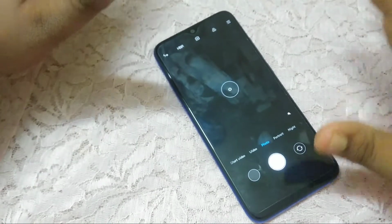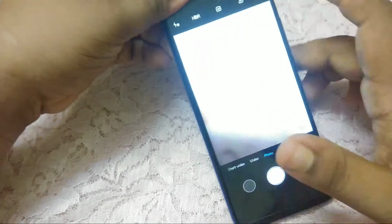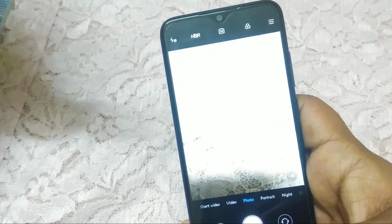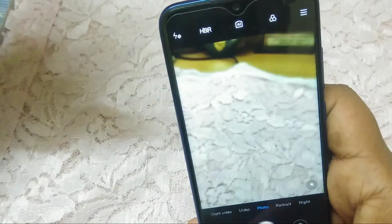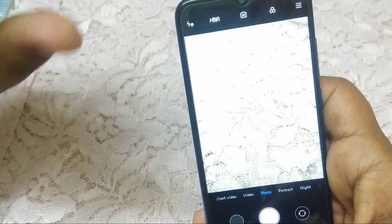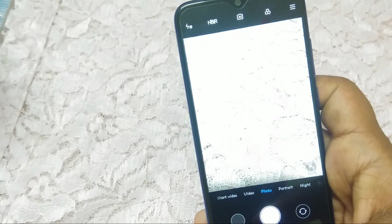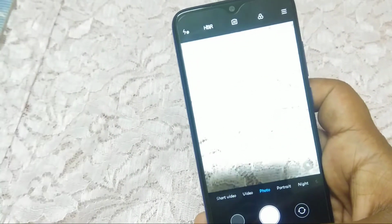Since it has the Sony IMX 500 something, I forgot about it. So that is a sensor in the phone, due to which you get such a good quality photo. Now, as you can see, this is the stock camera. I'm taking the photo using the AI option right now. Let me do some setting changes in it.